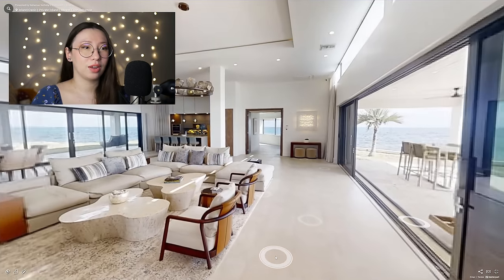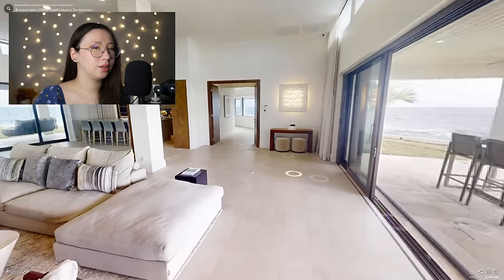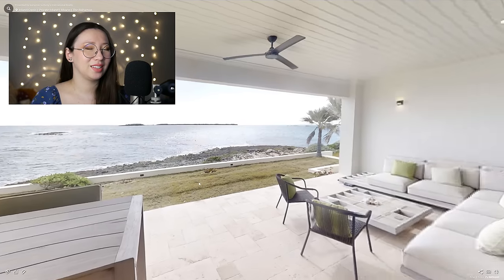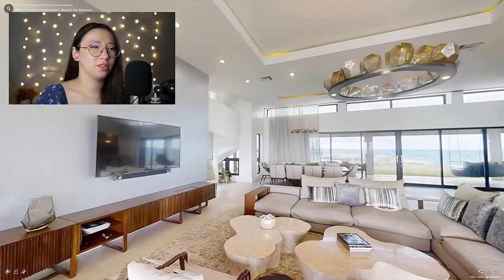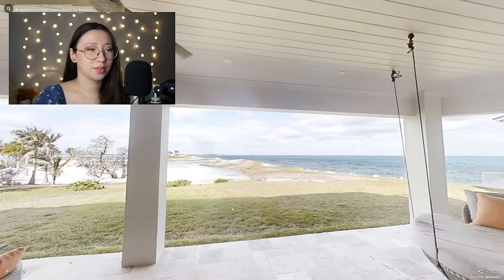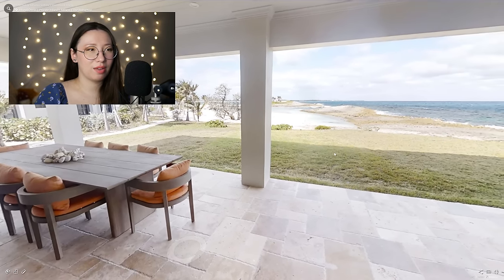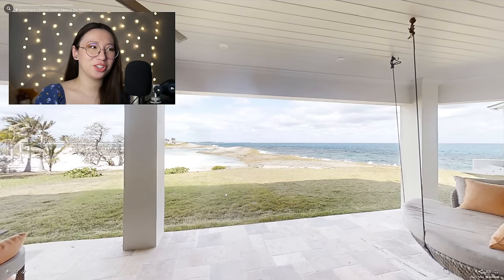Okay. It's very modern. Very simple, clean. We've got those huge slidey doors so that we can see the 360 panoramic views of ocean all around us, which is really beautiful. I kind of can't imagine how fun it would be to have your own private island, you know, not need to worry about strangers or anything.